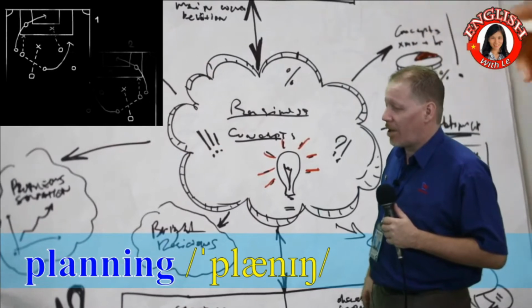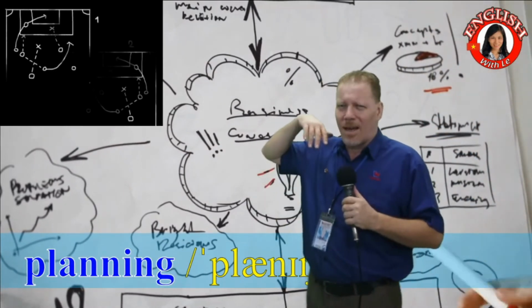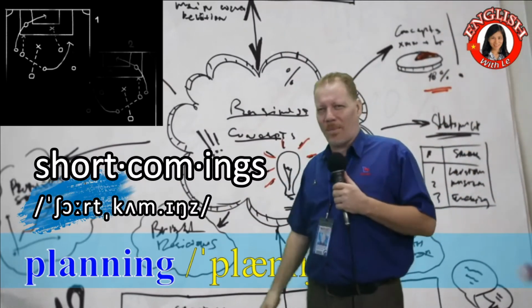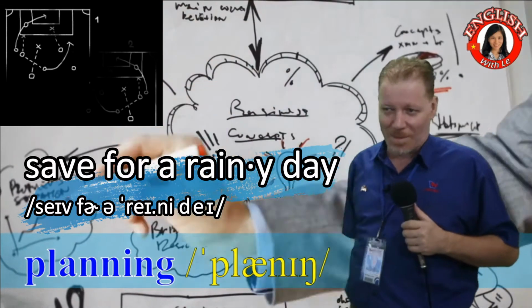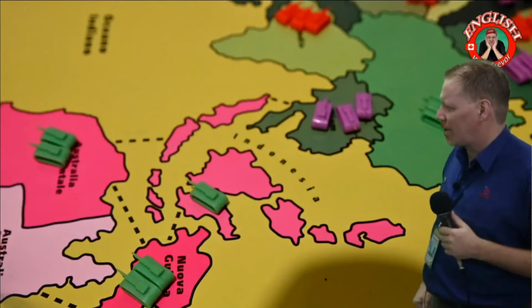And that's a very important skill to have in life, because if you're always thinking of tomorrow only, you could have some shortcomings or some shortfalls. Yeah. You always want to try to think a little bit further ahead. Save for a rainy day, as my mom used to say. All right, so what do we got next here? We got planning. That's another one that it can help you with.